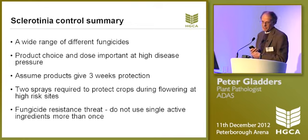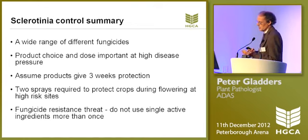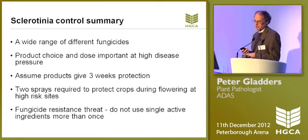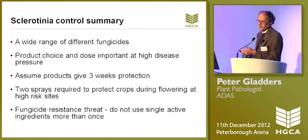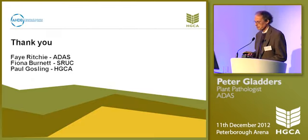We are concerned from the continental situation that Proline may break down to fungicide resistance. So as part of your strategy, you do not want to be using single actives, whether it's MBC, strobilurins or SDHIs, more than once as single chemicals. So do think about tank mixing and diversifying.